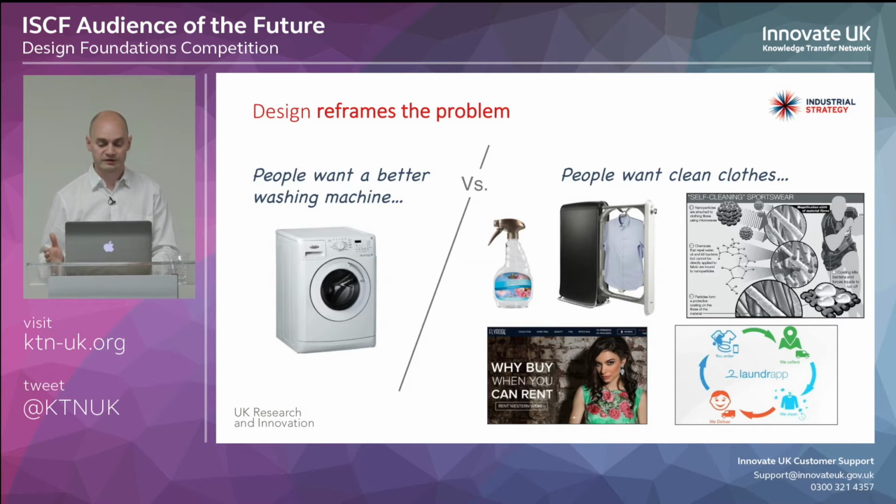If, on the other hand, you take a step back and you say, well, perhaps it's not about the washing machine, perhaps it's about exploring why it is that people feel the need to wear clean clothes. What do they like about that? Why is that important to them? And how can they do it? All of a sudden, that opens up the door for lots of other potential solutions, so self-cleaning fabrics, alternative ways of cleaning or freshening your clothes, perhaps laundry as a service, so rather than washing it yourself, you use an app to get fresh clothes delivered to you, or perhaps you could rent clothes or have disposable clothing. There are all sorts of disruptive solutions that you could explore just by reframing the problem.